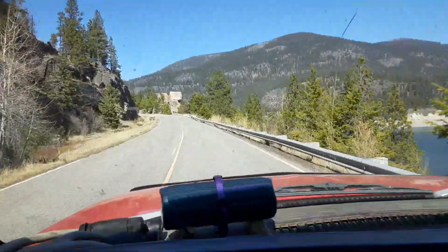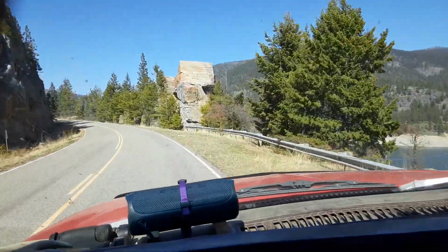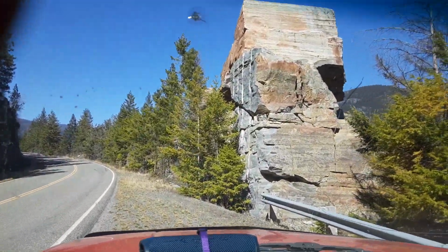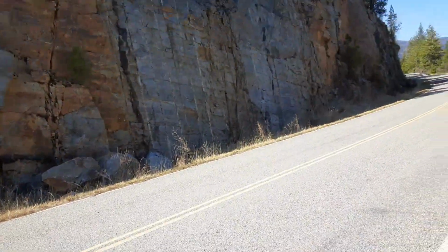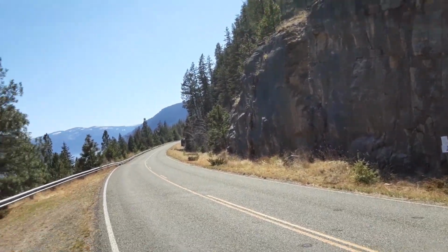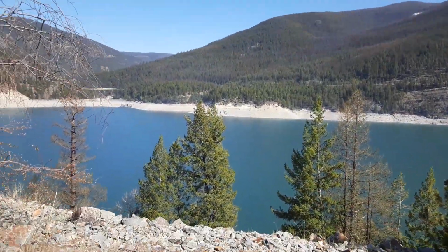I'd say the temperature is probably 70, 75 degrees right now. Like perfect. That's where I wanted to go anyways. Always like these big square rocks here. Take a look across the way, and we'll shut this down.